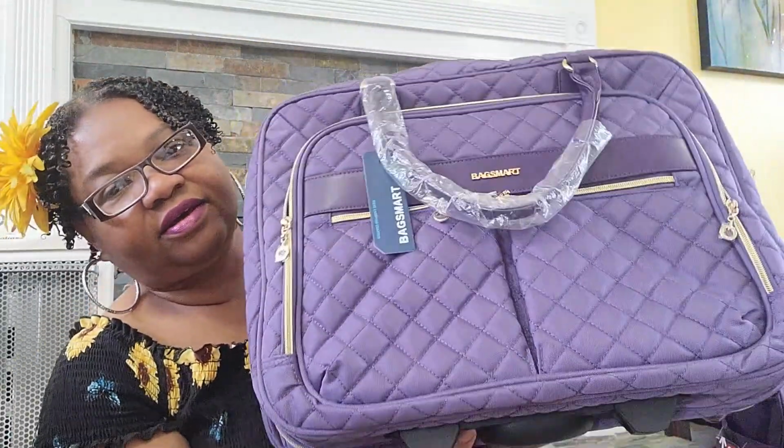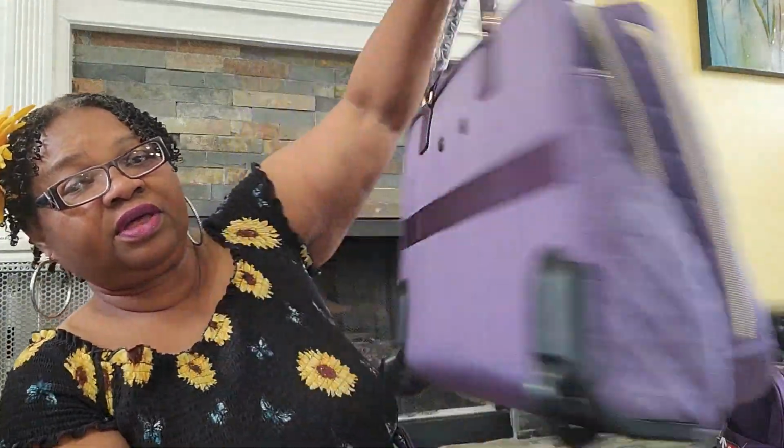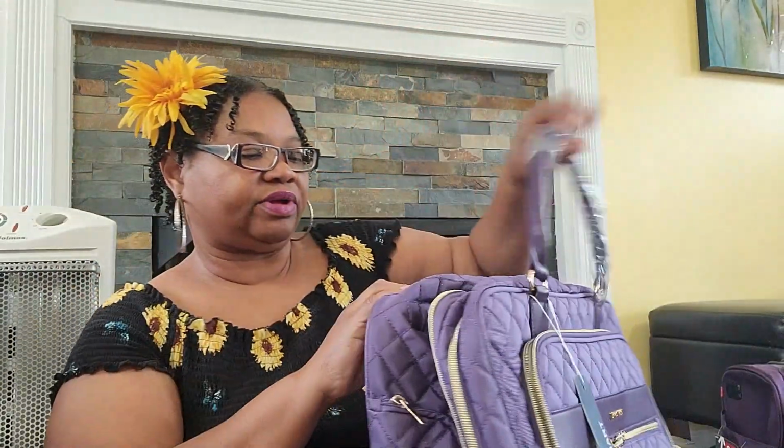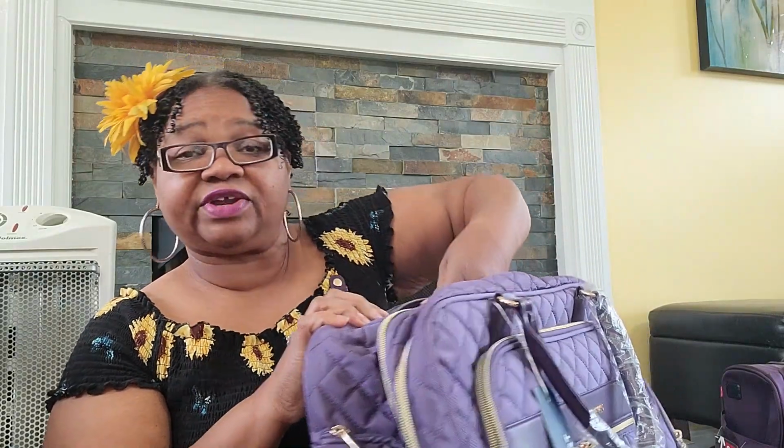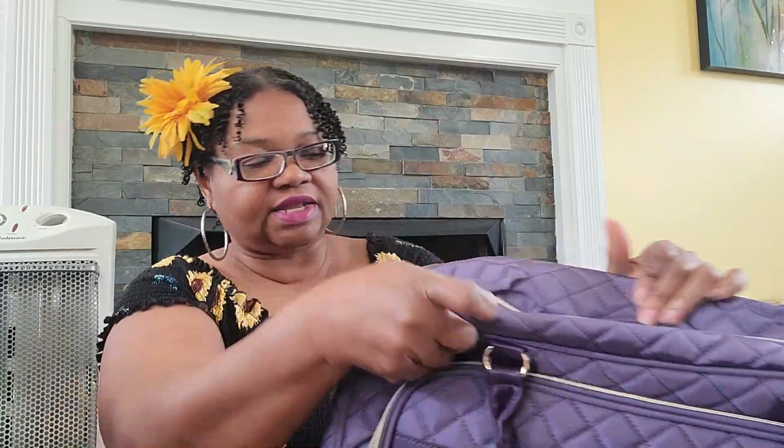Okay, so let me show you the second choice I had, which was this one. I love this bag. Okay, this bag is so pretty. You know I love the color, right? Beautiful. It also has a handle built in. This is a luxury bag because they even have a zipper for the handle. Okay, beautiful. I love this bag. Okay, and it has so many compartments. Look at that, so many zippers, so many compartments.